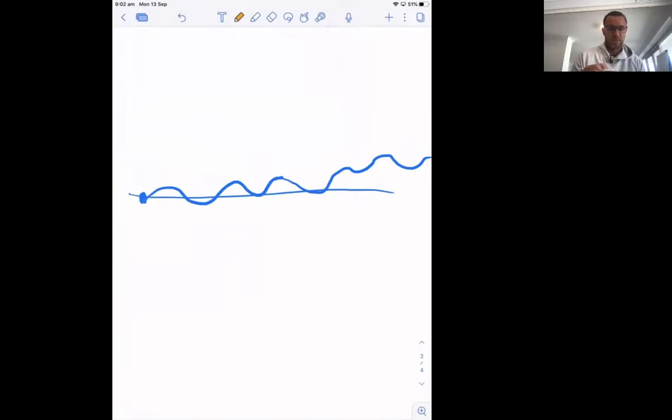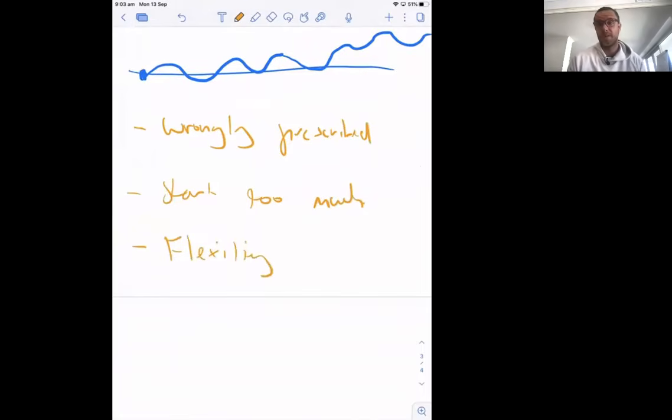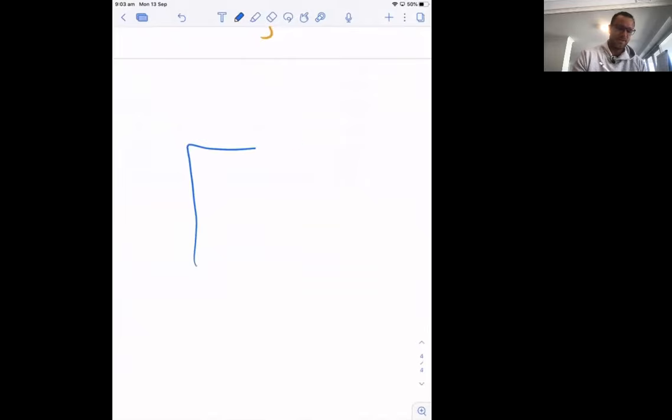And so, like I said before, it's usually wrongly prescribed. You start with too much, and there's no flexibility. So you need to learn to tune into your body. You need to learn what modality works for you. And this is what we'll talk about here. Oh, if you saw this iPad, it's a little bit tricky.